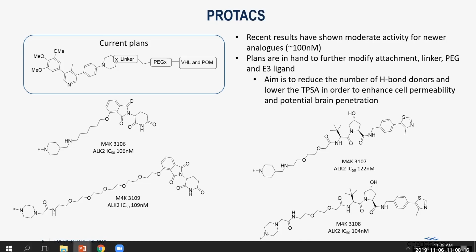Are there thoughts on delivery of PROTACs? That'd be the convection treatment that David suggested. Well, ideally, we're trying to look to see whether we can get them orally active and brain penetrant. This morning was the Arbanest data. Yeah, okay, sure.